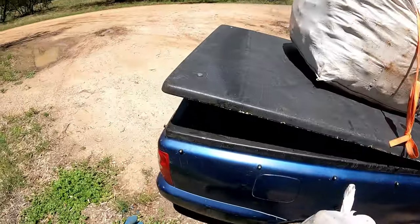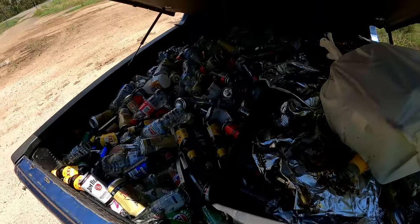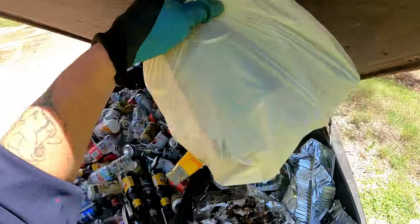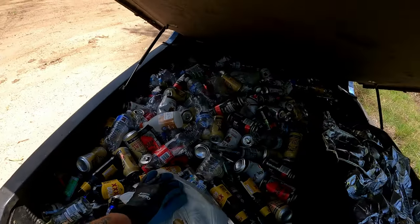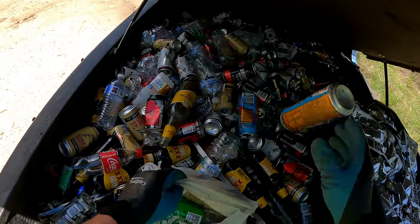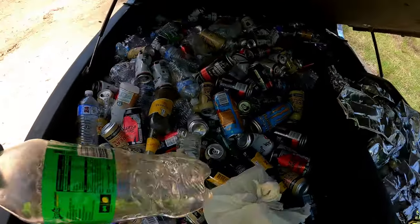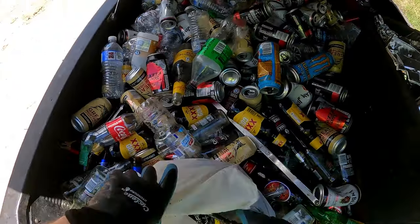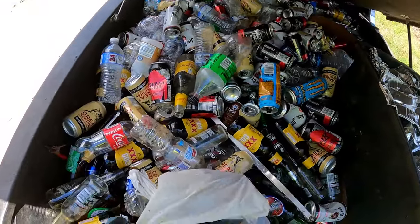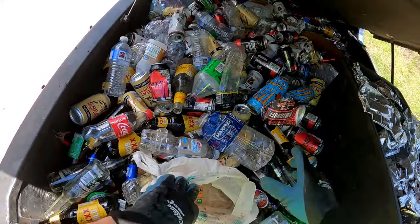Right, open our lid. Oh, we better prop that open. Where's our prop? Prop up. Smells fishy. Very fishy. Poo. Stinky poo. Throw that in there. Oh, ooh, rotten.